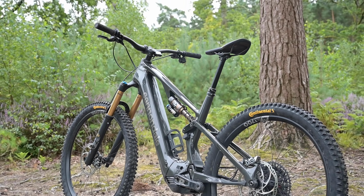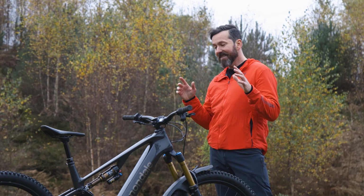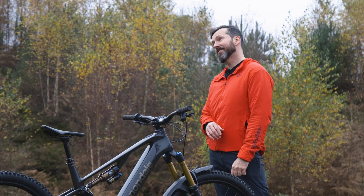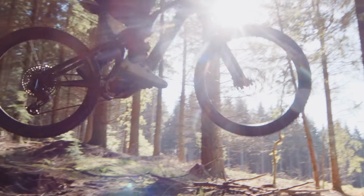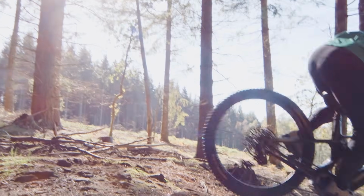And there was one other thing that scared the living daylights out of me. The Magura MT5 brakes. Yeah, I mean, when I first picked up this bike, it had no brakes at all.